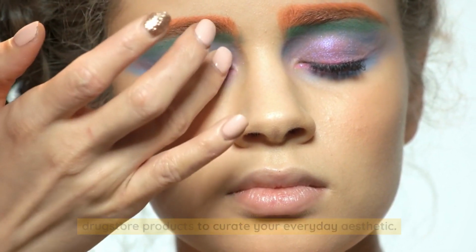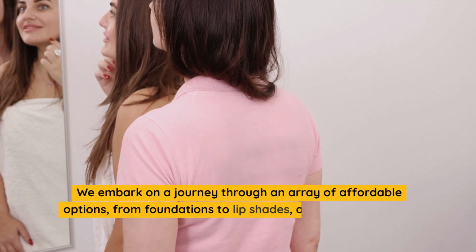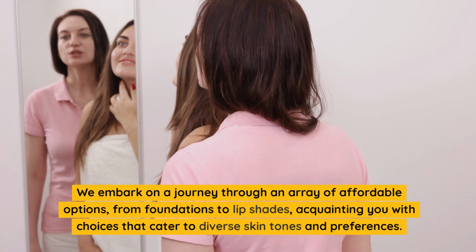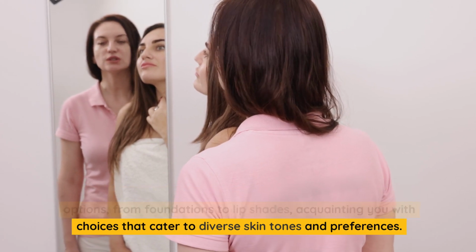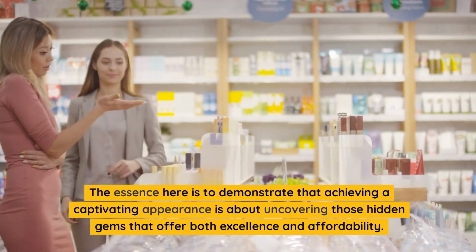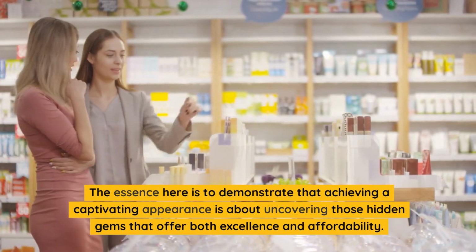At the heart of this tutorial lies the art of selecting the right drugstore products to curate your everyday aesthetic. We embark on a journey through an array of affordable options, from foundations to lip shades, acquainting you with choices that cater to diverse skin tones and preferences. The essence here is to demonstrate that achieving a captivating appearance is about uncovering those hidden gems that offer both excellence and affordability.